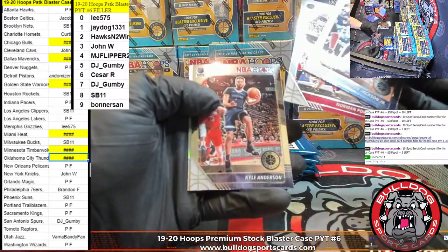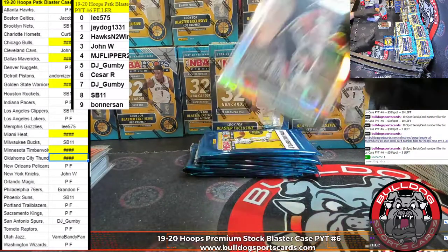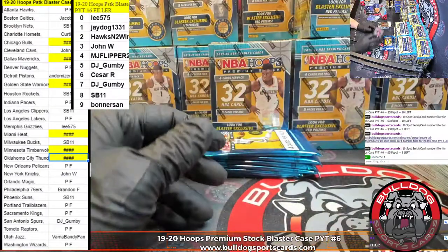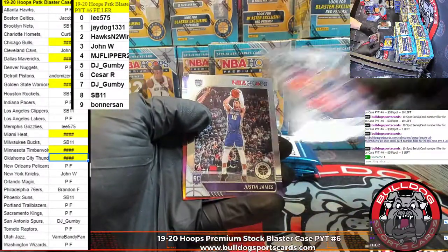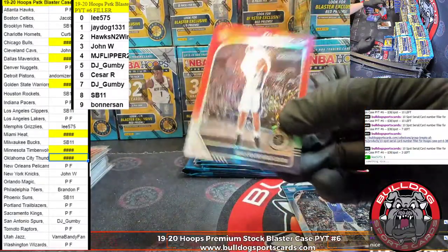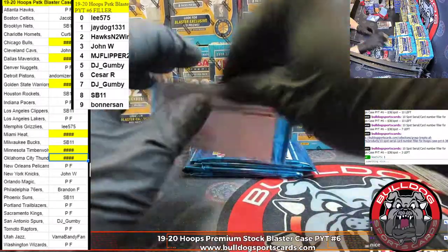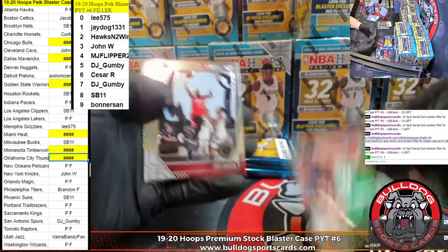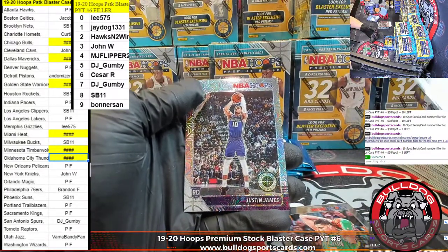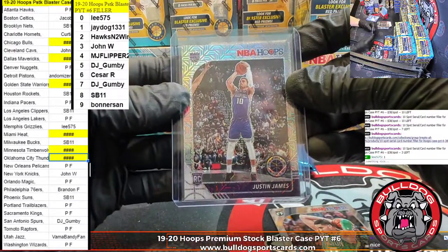Triple J, Norman Powell, and Kyle Anderson, followed by a silver Witherspoon for the Spurs. Barton, Isaac, Justin James for the Kings, and a Malcolm Brogdon red for the Pacers. Tatum green, Harrison Barnes, and a Mojo Justin James for the Kings. Nice rookie Mojo for the Kings.